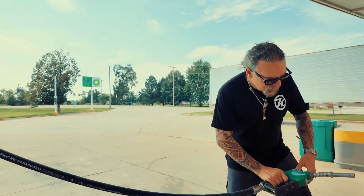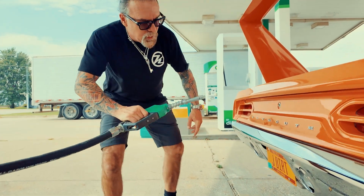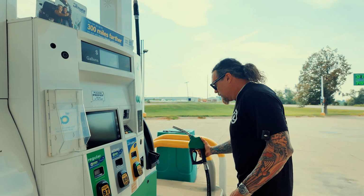Cars, got damn license plate. You gotta park right next to the damn pump. I parked too far away.